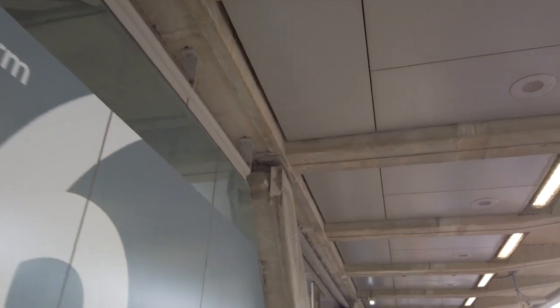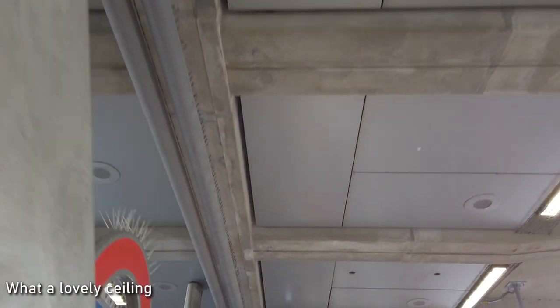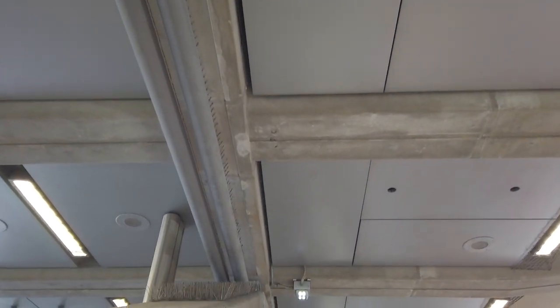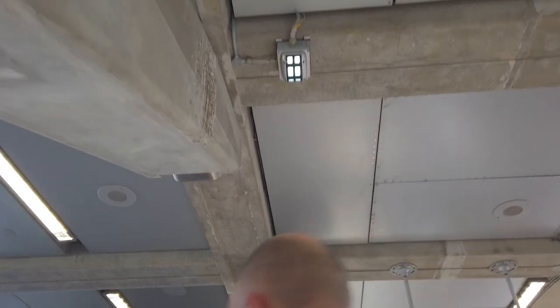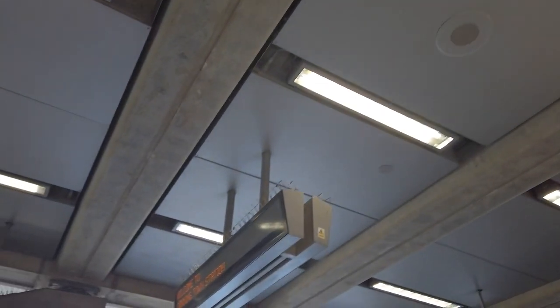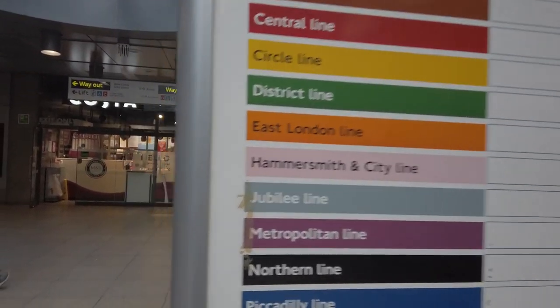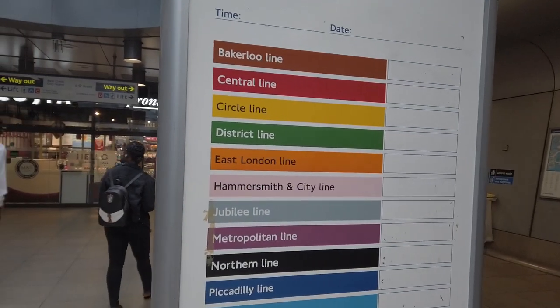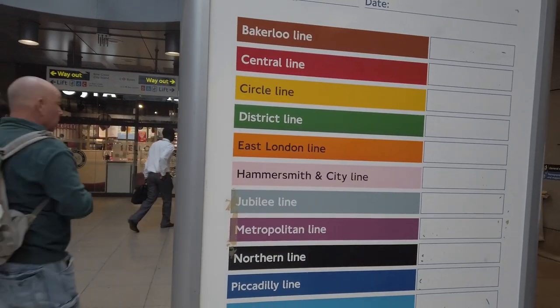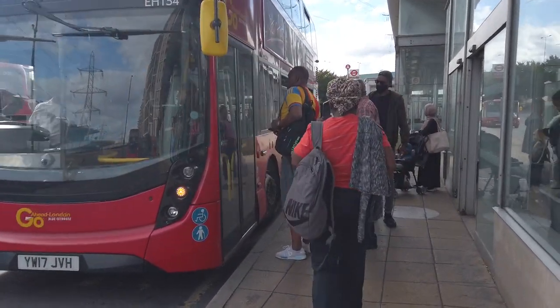Welcome to Canning Town. We're now north of the river. And what we're going to do from here is get a bus. Get on the 115 bus to Baselley Street, for one important reason, which you'll figure out in a minute. This is interesting. East London line, okay. This must be incredibly old. It's in the older version of Johnston as well, you can see. Here's our bus, 115 to Aldgate.